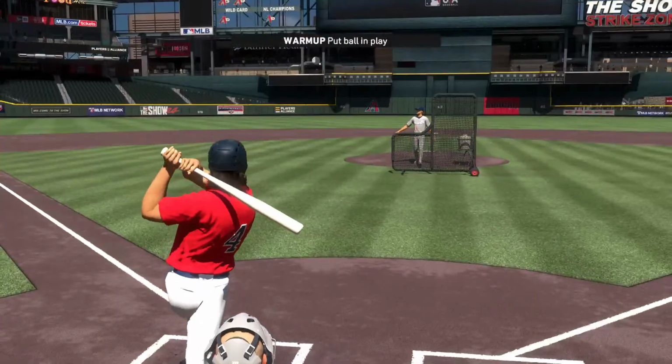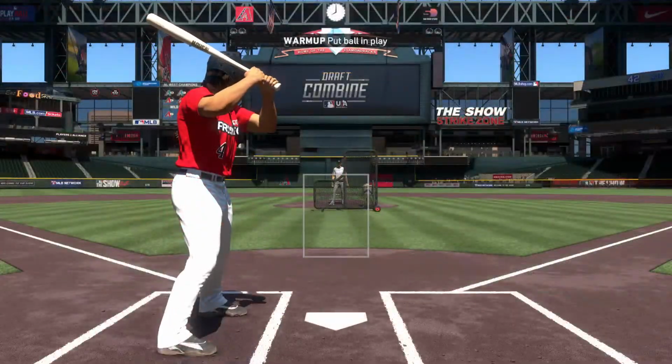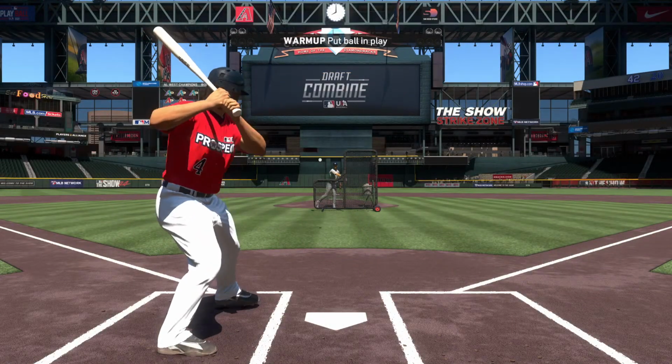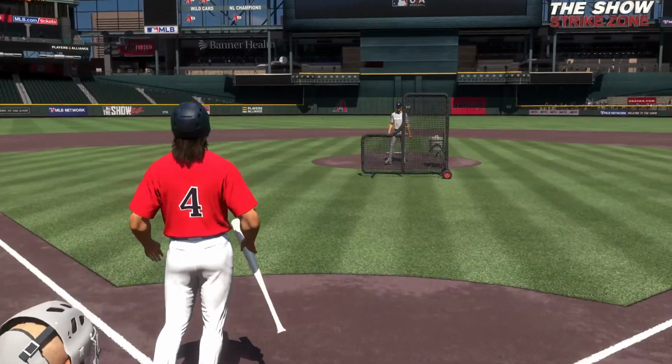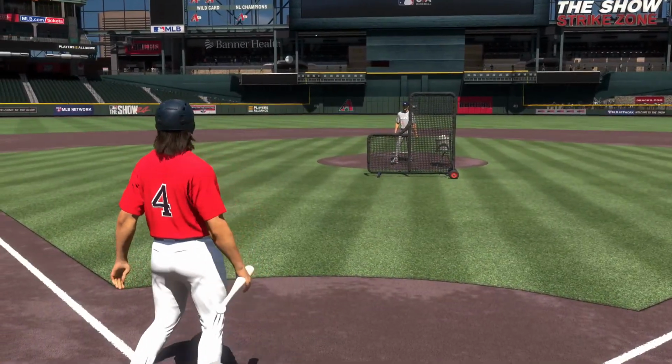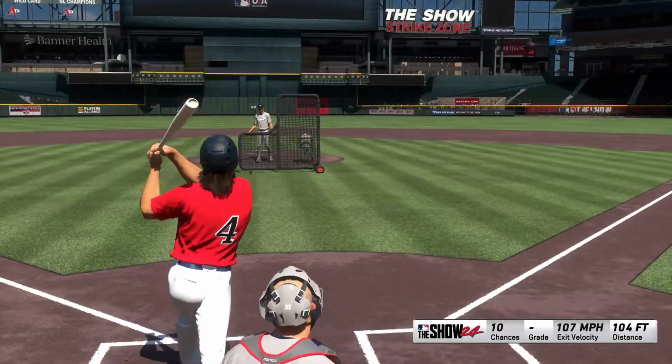Sarah, BP has started now, and this is where the scouts really bear down. They're looking at presence in the box. They're looking at the balance, rhythm, and timing of the swings. They're looking at how clean a swing path is, how connected a player can be to a swing, and the ability to hit the ball to the entire field. And there's so much data that comes along with BP.